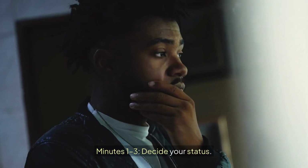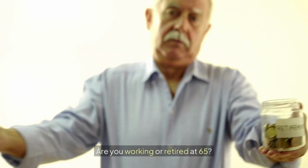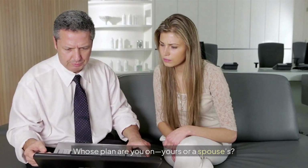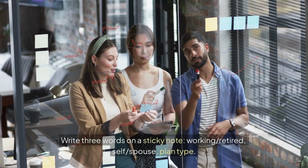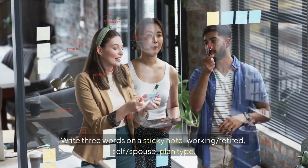Minutes 1-3, decide your status. Are you working or retired at 65? Whose plan are you on, yours or a spouse's? Is it active employment or retiree COBRA marketplace? Write 3 words on a sticky note: working, retired, self-spouse, plan type.